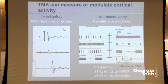Of course, TMS comes in 2 flavors. When it's applied in isolation, either single or non-repetitive pulses, it's used as an investigative tool. And you can probe different pathways in the areas that you're stimulating, whether excitatory, inhibitory, intracortical circuits, or just general cortical motor excitability. If you apply it in a repetitive or patterned way, you can modulate the activity in the underlying area that you're stimulating. So it's 2 different areas, and we're going to talk about both during the course of this talk.